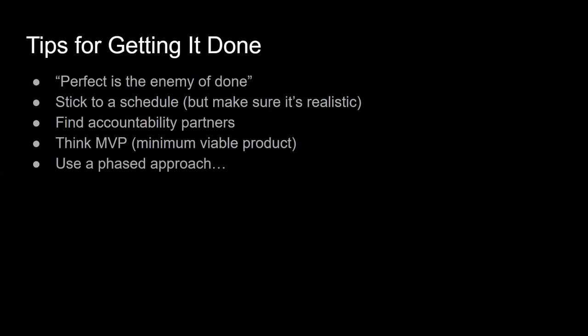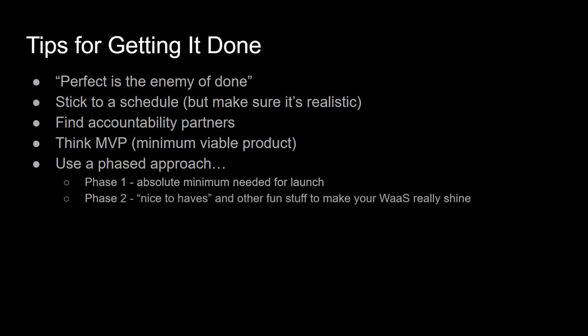And finally, as you're building, use a phased approach when you're thinking about the minimum viable product. So what that means is you're going to launch in phase 1. Phase 1 is the absolute minimum needed for launch, but then you're going to start shuffling things over to your phase 2 list. Phase 2 is the nice to haves and other fun stuff to make your WaaS really shine. So these are the bells and whistles that you're going to add later on. Phase 1 is your launch phase. This is what you need to launch the product. Absolute minimum. Phase 2 is maybe 6 months down the line, after you've kind of learned what your customers want.